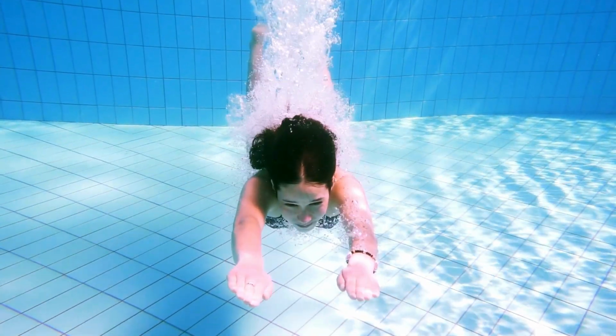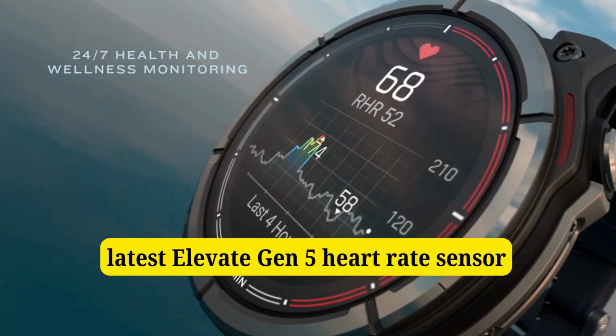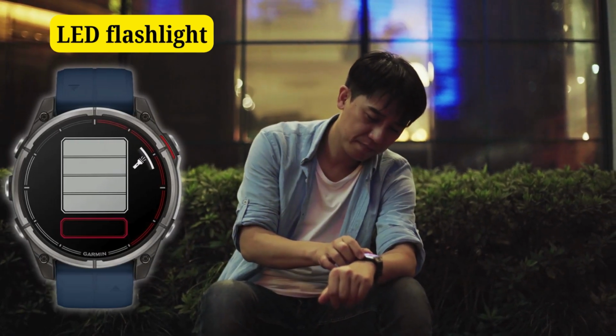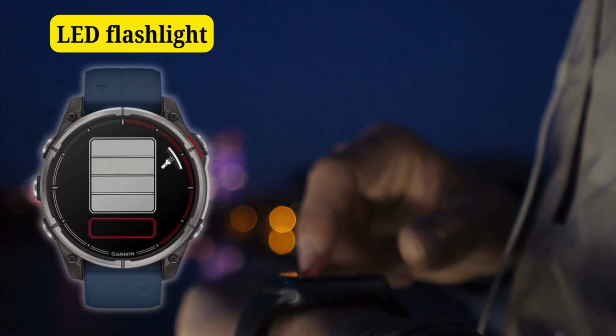Under the hood, it runs on Garmin's latest Elevate Gen 5 heart rate sensor, giving you more accurate health and activity tracking. It also includes an LED flashlight, which is a handy tool during nighttime activities or emergencies. That's a small feature, but it makes a big difference.